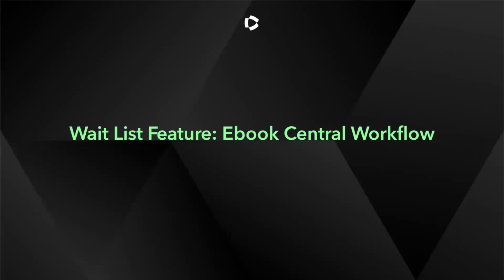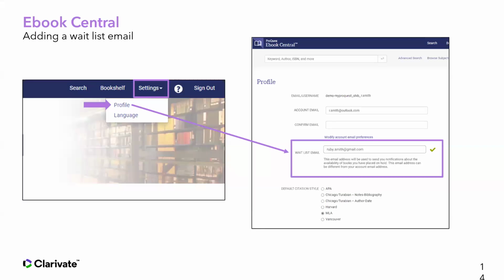So that's what it looked like in Lib Central, and this is what it would look like on the patron side in Ebook Central. To be able to place a hold, you have to provide a waitlist email in order to place a hold on a title. But it's not a requirement for your profile.